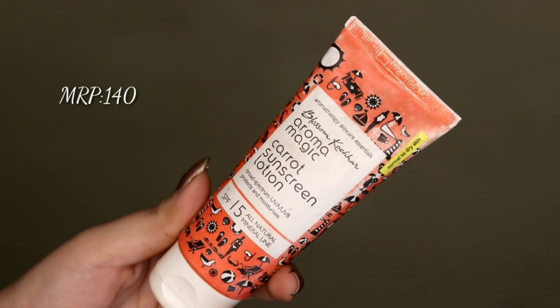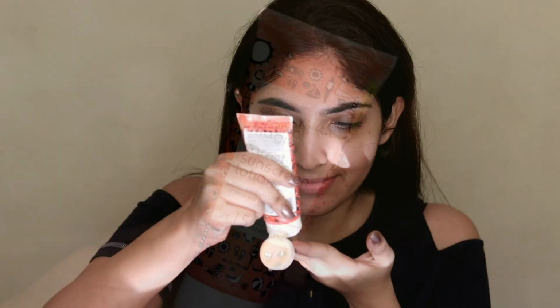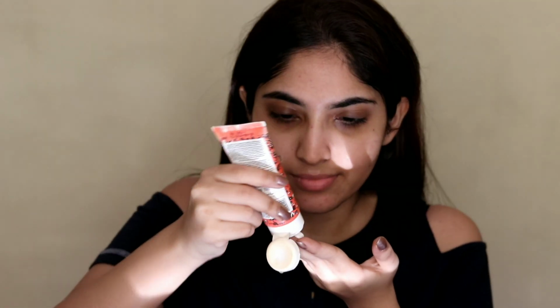The next thing that I'm doing is I'm taking this Blossom Couture sunscreen, which has SPF 15 and PA triple plus. And yes, you do need sunscreen even when you're indoors, because of course the sun rays can reach you even while you're indoors. I make sure I apply it everywhere, including my neck, also the back of my neck and my ears.